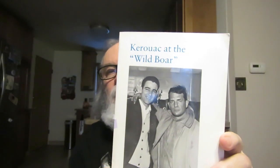Kerouac at the Wild Boar. This is people who knew him at a bar there that he would go to, Jack Kerouac. I already had this, but it was only a quarter, so I took it.